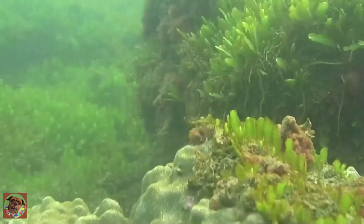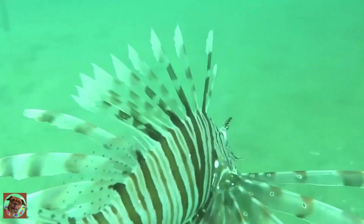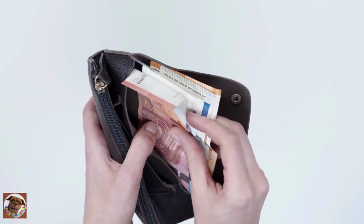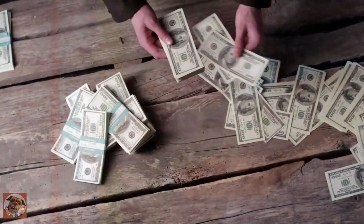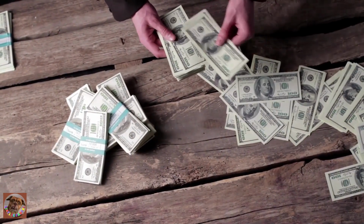The number one negative when you're getting a saltwater tank is that fish are way more expensive. And overall, setting up a saltwater tank costs much more than a freshwater tank. Now, by how much? I don't know. Maybe not by a lot. But the fish alone is what will basically hit you in the bank.